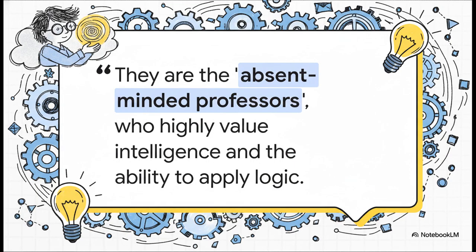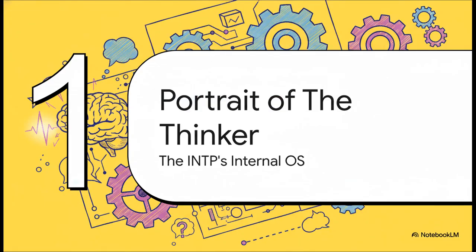You know this image, right? The brilliant, but maybe a little distracted thinker, totally lost in their own world of ideas. It's a stereotype for sure, but there's a reason it sticks. It perfectly captures their core mission in life, to understand the world through pure, logical frameworks and to see all the amazing possibilities. So, to really get what makes the thinker tick, we've got to look under the hood at their cognitive functions. This is basically the wiring, the internal software that shapes how they see and process, well, everything.